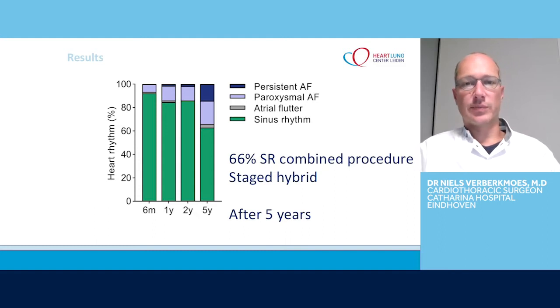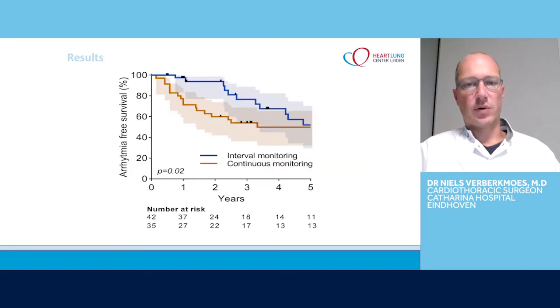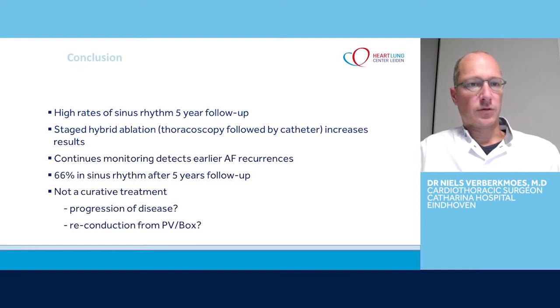This is a very interesting picture that was presented by a colleague from Brakel, I think at EACTS Lisbon last year, but I want to rehearse it because it's a very important picture that after 5 years, you have a very good result. And what they did was, of course, with continuous monitoring, you will find more recurrences. But the question is not if the patient has a lot of recurrence, you should actually look at the burden for the patient. So for me, in conclusion, the strategy of endocardial followed by surgical procedure has very high rates of sinus rhythm at 5 years of follow-up.